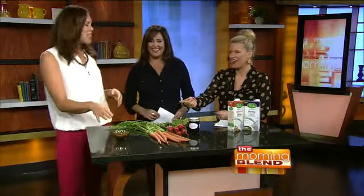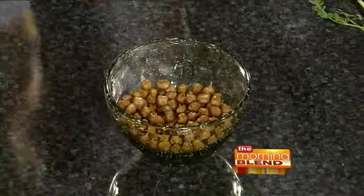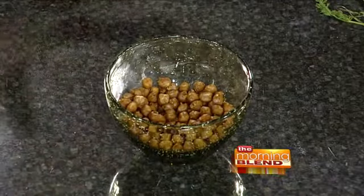Now, those don't look like the corn nuts I know. They're not. They're the ranch flavored corn nuts, but these are made with garbanzo beans or chickpeas. So they're the same kind of snack? Exact same kind of snack, and full of protein. So there are things you can do, and it keeps the cost down.